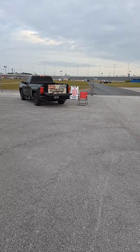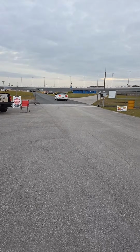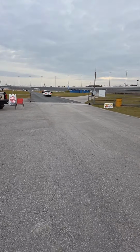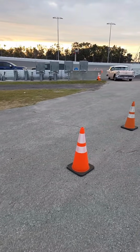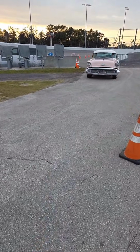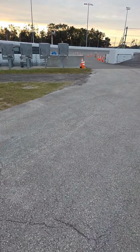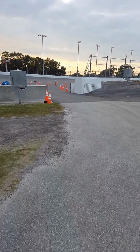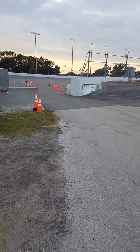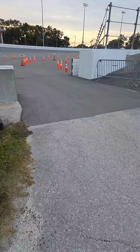This is the only gate into the Daytona Turkey Run. So what I'm going to do is turn you guys around. Check out that. Wow, what a beautiful Oldsmobile, right? We're going to step to the back here and take a walk down the back stretch.